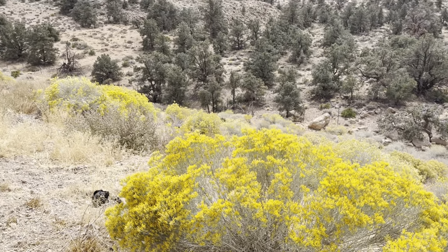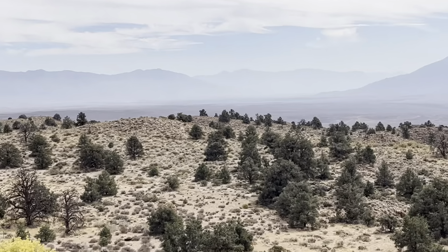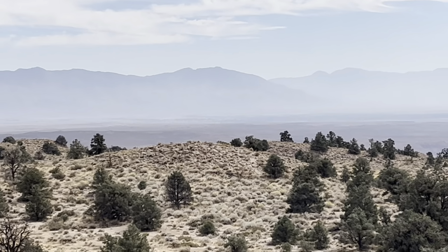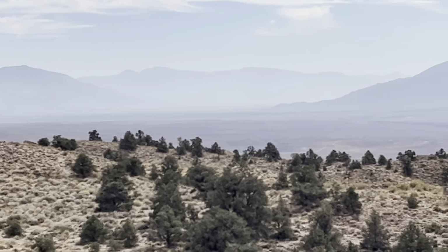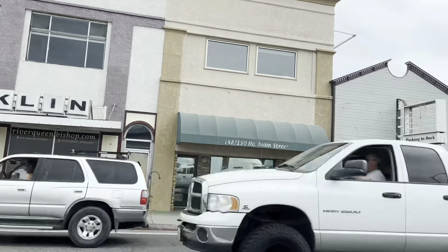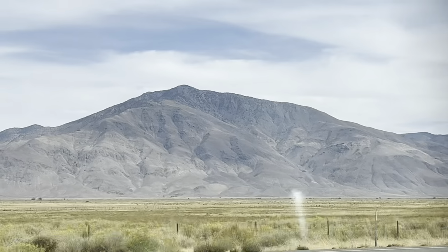Welcome to Owens Valley. Other side of those mountains is Saline Valley. Cerro Gordo's up in there. Keeler, Lone Pine, Big Pine. Cute town of Bishop again. One of the bigger towns.